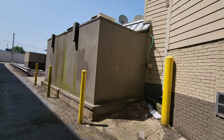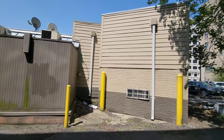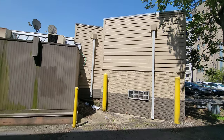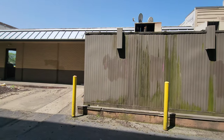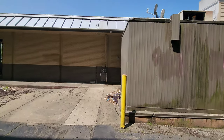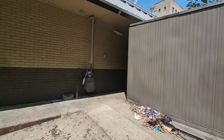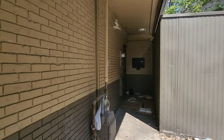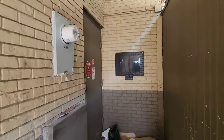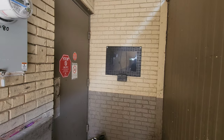Yeah, it's weird how they have that added on. Clearly not original. I guess this was their cooler back here. Okay, I was kind of worried, what if somebody's back here? Just a bunch of cardboard. And whatever that window is there, that's weird.